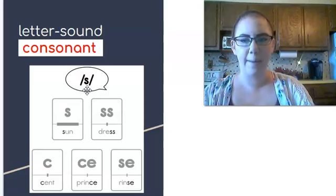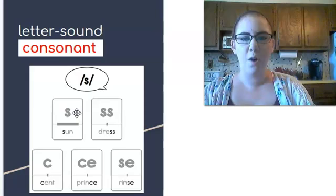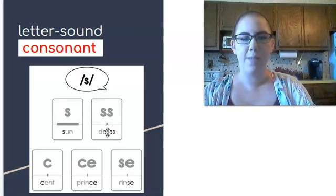What sound do we have here? Here we have, say it with me. You can spell with one S as in sun. That power bar is pretty big. That means it's common to spell with one S. We also have two S's here, as in dress. Sometimes, but much less common, you'll see spelled with two S's. There are three more spellings for the sound. We'll learn about those later on.